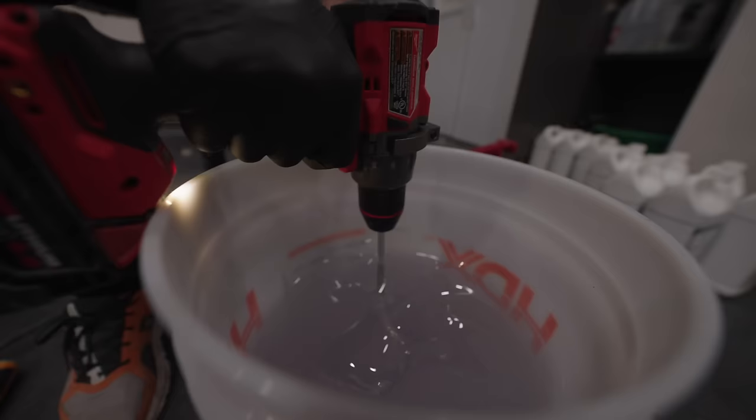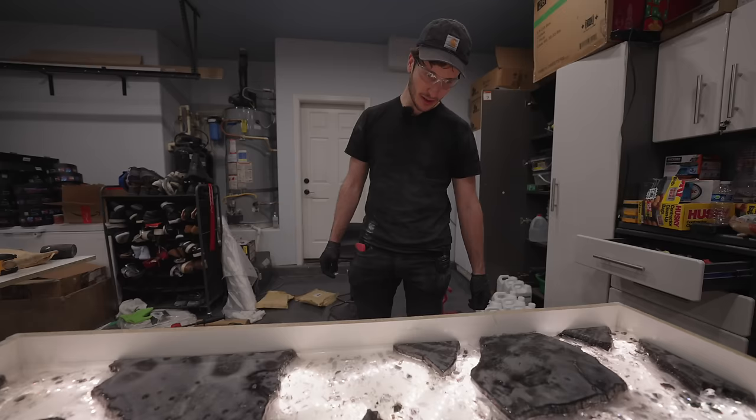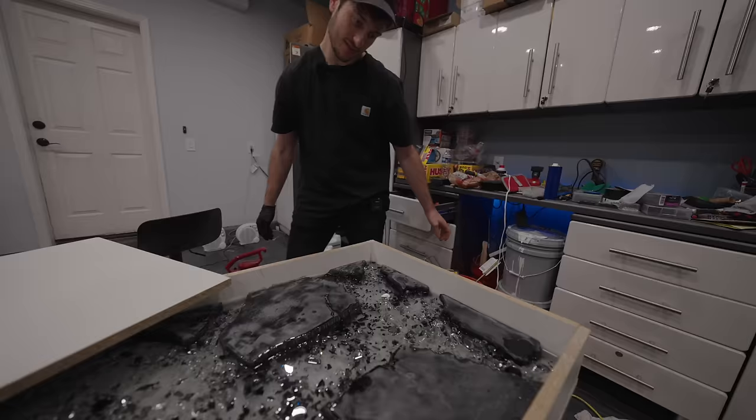Snowflake. I thought I was a genius until we started pouring the liquid and all the clear colored rocks started turning transparent. I really hope the rocks are not gonna stay see-through. Oh no. Oh, hell. That looks horrible.